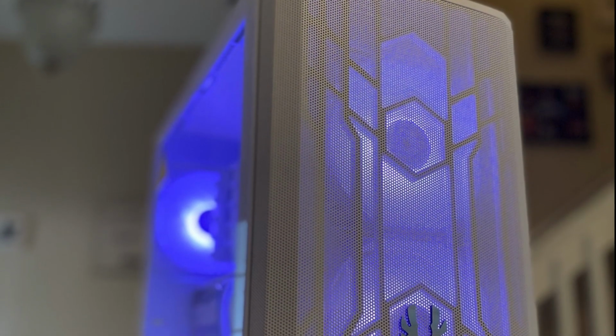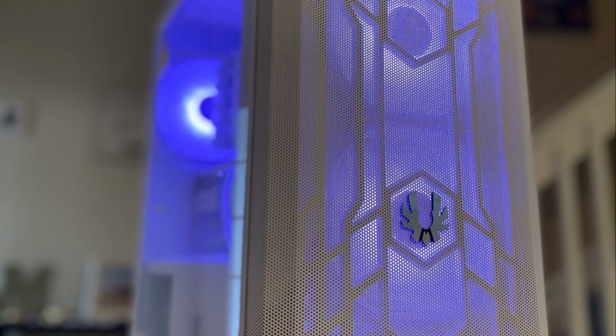Also, this PC is perfectly capable of 1440p, so if you're looking for a 1440p starter PC, this one is going to be for you as well, but I will explain a bit more about that in a second.